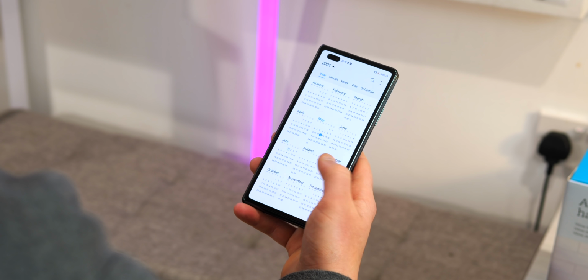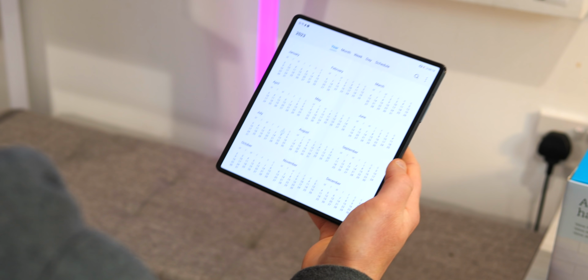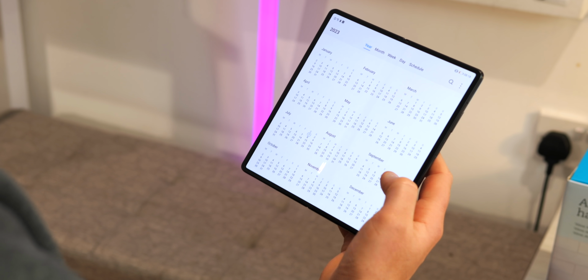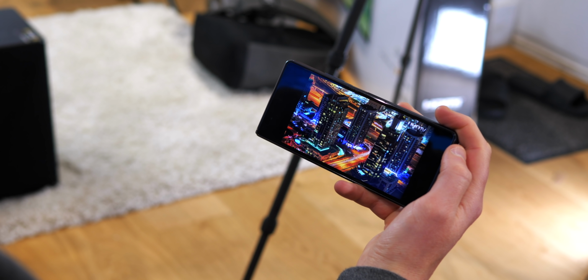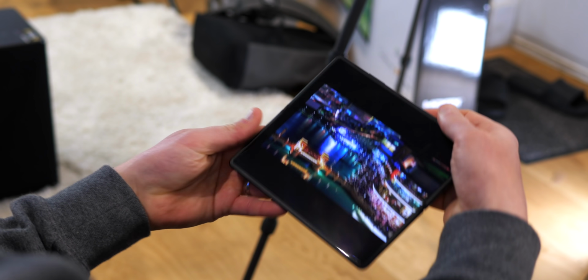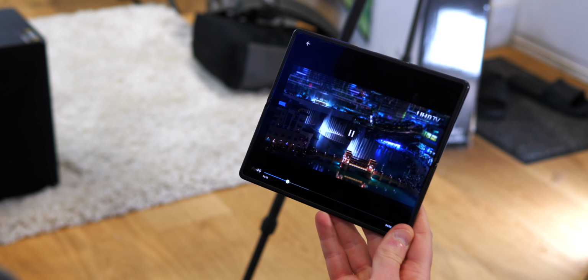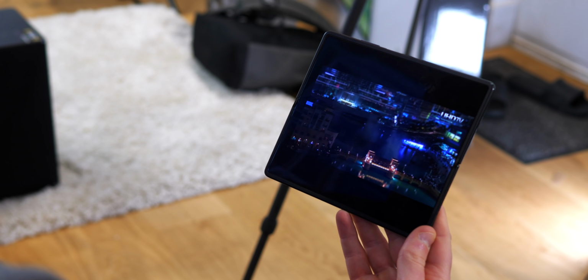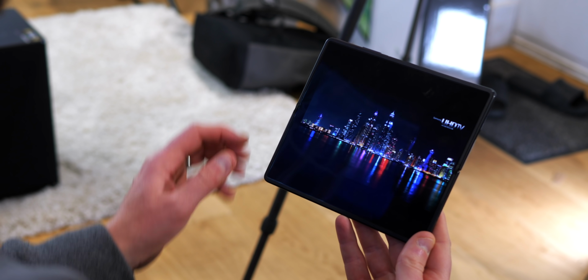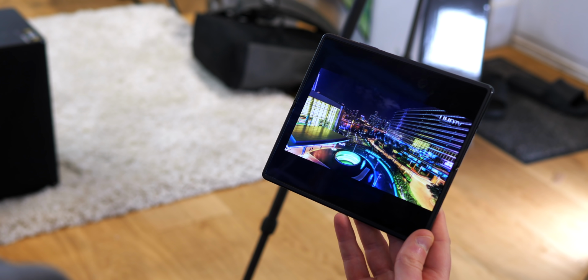Now the extra screen real estate comes in really handy for multitasking and just for anything that would be better suited for a larger display, using maps, viewing photos and emails, etc. The square shape, like with the Galaxy Z Fold 2, still sometimes feels a little bit off for watching movies, for example, as you will still get black bars on 16:9 content, obviously, and there are some apps that work fine, but others that aren't yet quite compatible with this square ratio either.